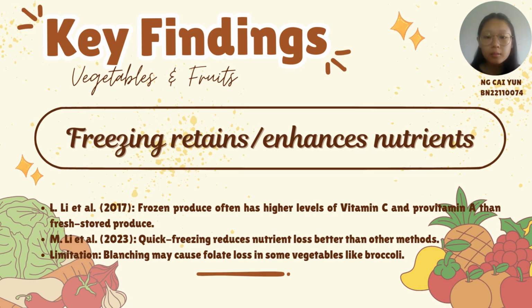Similarly, the second study emphasized the benefit of quick freezing, which reduced nutrient loss more effectively than other methods. However, there are limitations, where blanching before freezing may lead to some nutritional loss, particularly in folate content, as noted in the study on frozen broccoli and green peas.